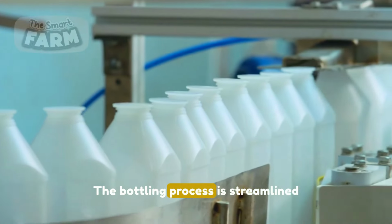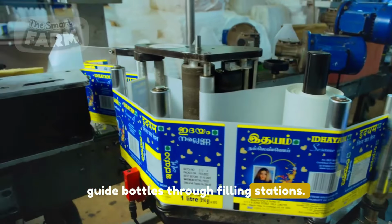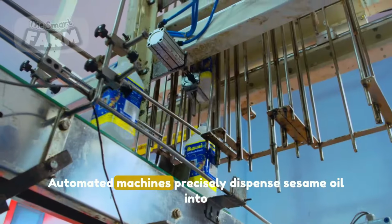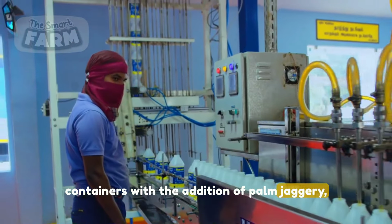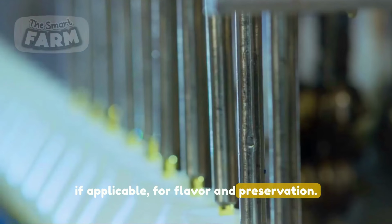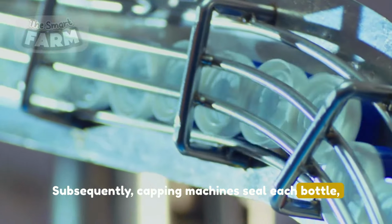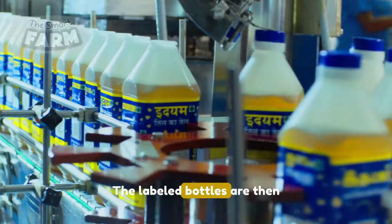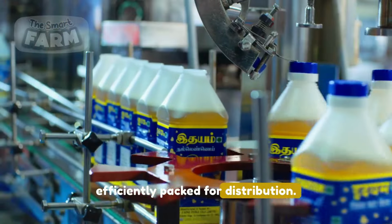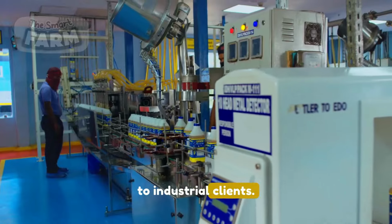The bottling process is streamlined through automated conveyor systems that guide bottles through filling stations. Automated machines precisely dispense sesame oil into containers, with the addition of palm jaggery if applicable for flavor and preservation. Subsequently, capping machines seal each bottle, ensuring freshness and preventing contamination. The labeled bottles are then efficiently packed for distribution, catering to various markets from retail to industrial clients.